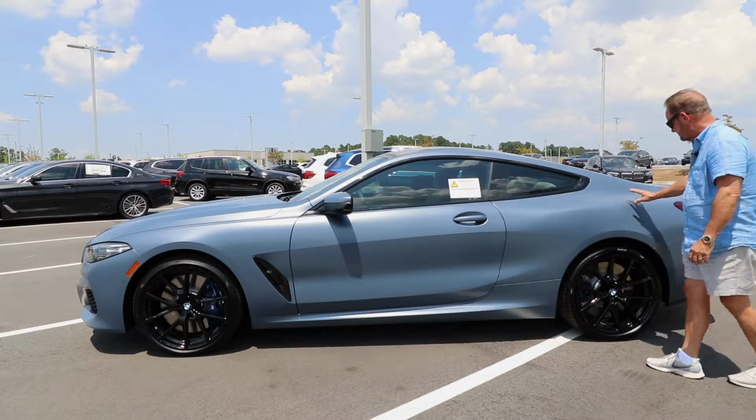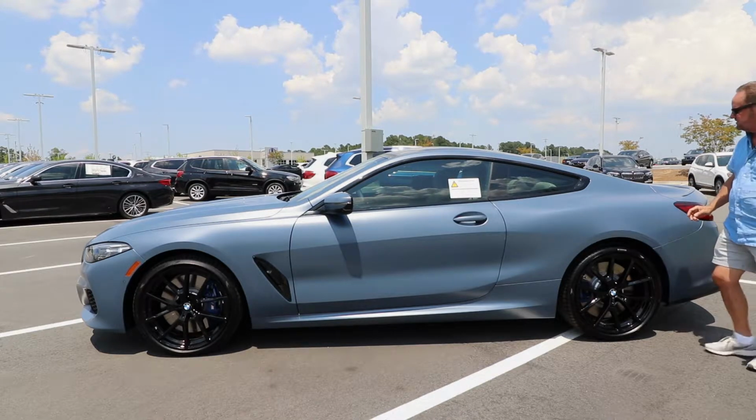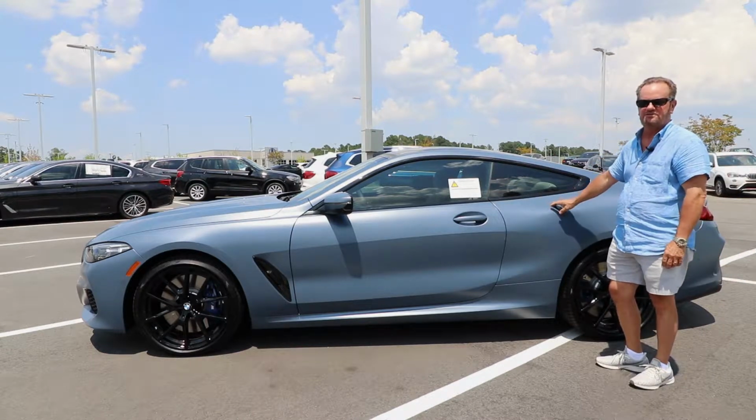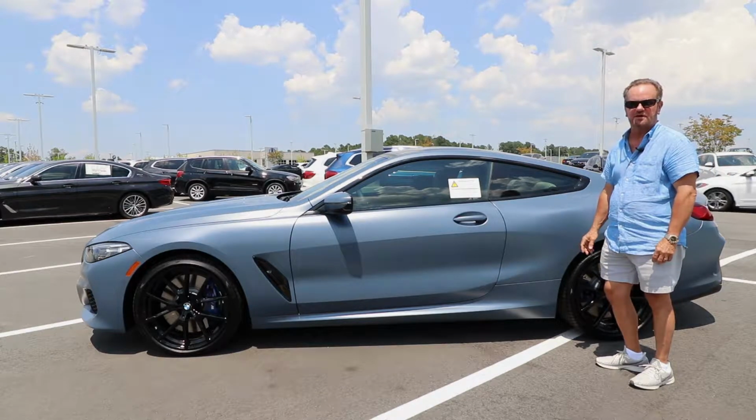But you can see the slope of the back of the car. You have a little lip spoiler on the back of the car here to help with downforce. It's a gorgeous line on the car. And like I said, it's the first 8 Series in 20 years. They finally came back out with it, and boy, did they do a good job on it.